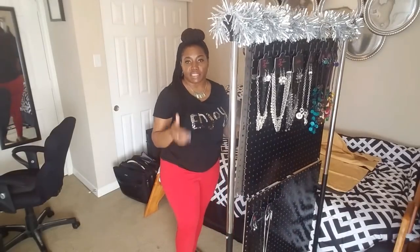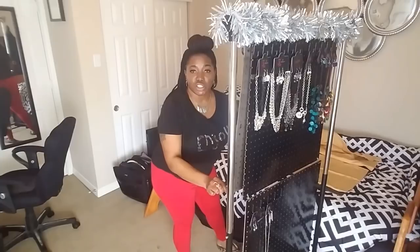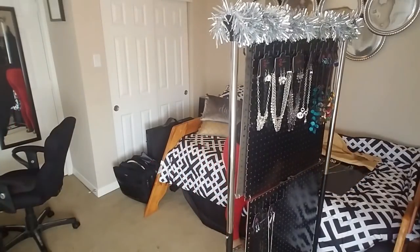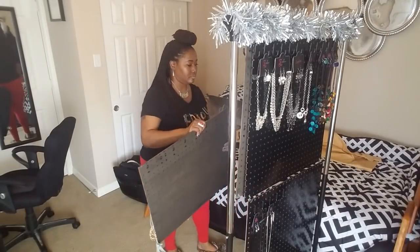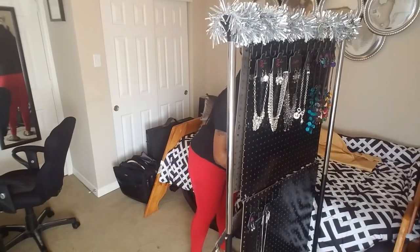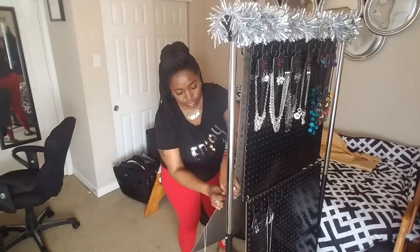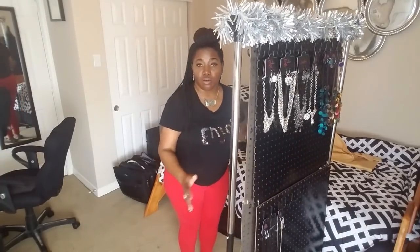So now I have a back-to-back display, and at the same time, I have 2 more S-hooks at the bottom of this pegboard. And I just hook it right on to the bottom. Okay. So now I have my display case ready to go.